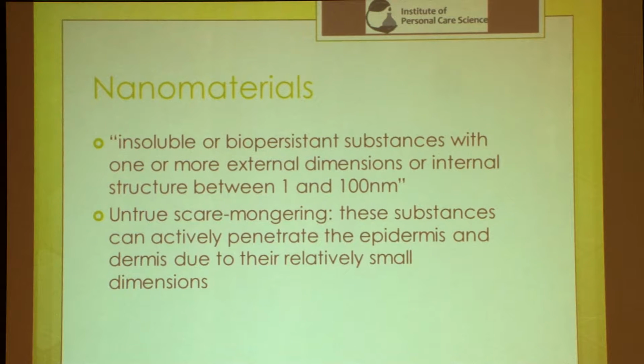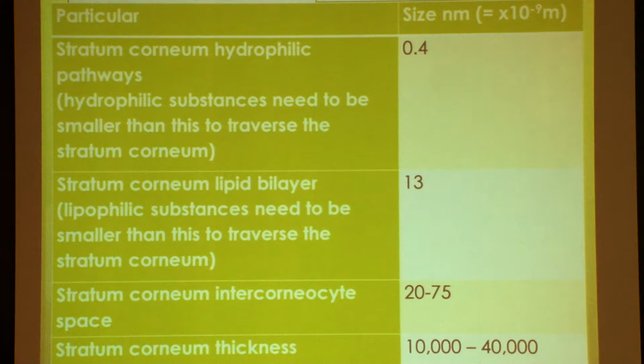The untrue scaremongering that is on the internet and circulating is that these substances can actively penetrate the epidermis and dermis due to their relatively small dimensions, and it's just not true. So let's take a look at that, and the regulators are picking up speed on this as well, and they also support the safety of these materials. In this slide, I've tabled out some of the size and the dimensions to give you relative comparisons so that you can see just how difficult it is for these substances to be absorbed.